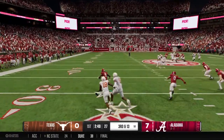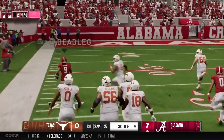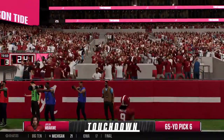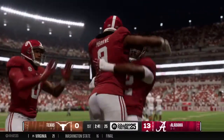Picked off. Bringing it back. He's at the 40. Running inside the 20. Touchdown, Alabama! The defense puts 6 on the board with a big-time interception return.